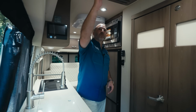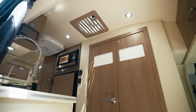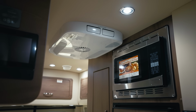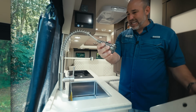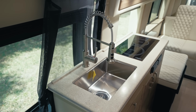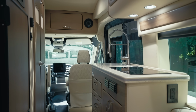So they have upgraded all of these lights for 2026 as well. They use less energy, they're brighter, and I think they give it a nice higher end look too. Something else that Midwest has upgraded is their sink here, which is a really nice residential style sink. You can use it outside, use it here. It's a nice big rectangle sink that people really like.